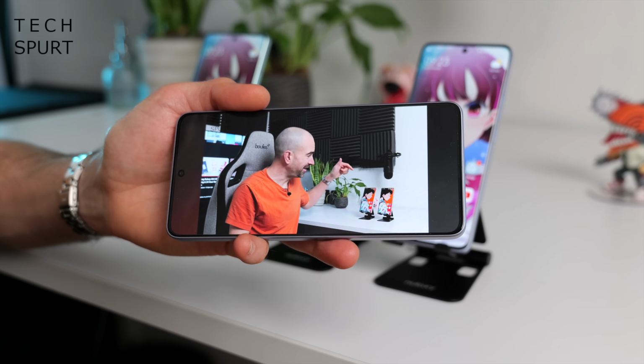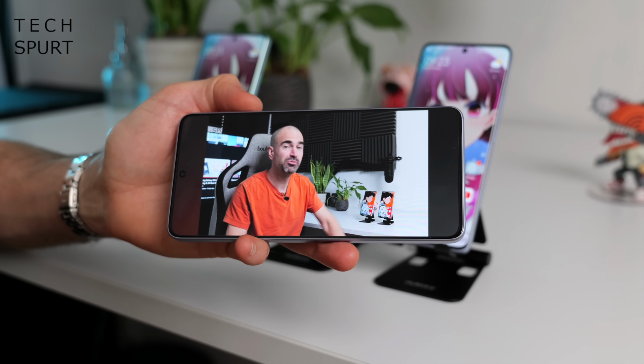And certainly loud enough for easy listening, even if you're in a quite noisy environment, i.e. one with shouty kids in it. Whereas on the Pro and the Pro Plus, it's a very similar stereo speaker output.